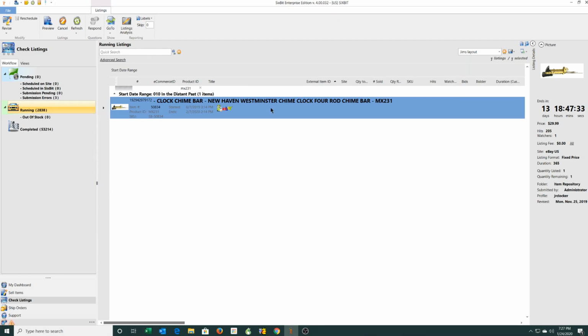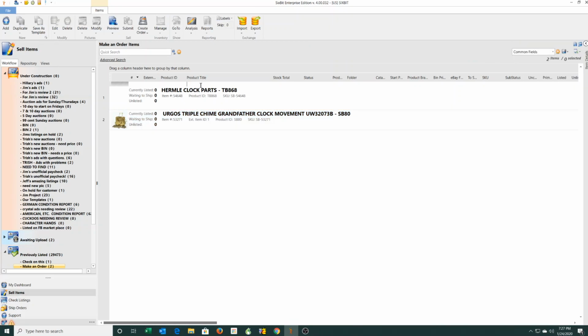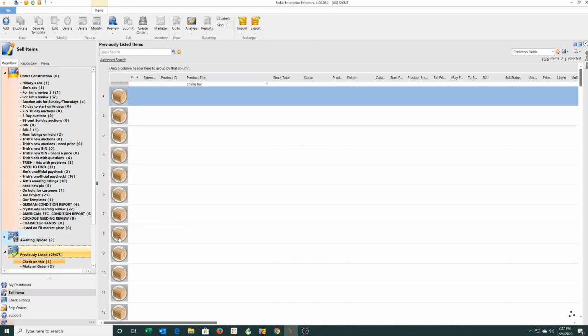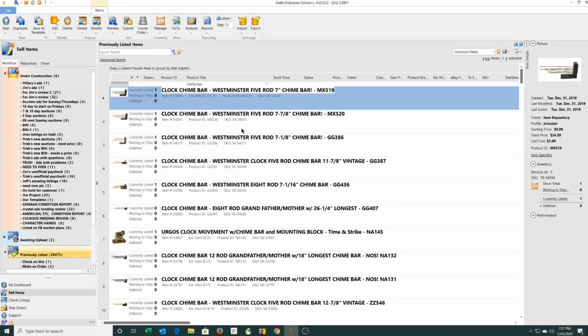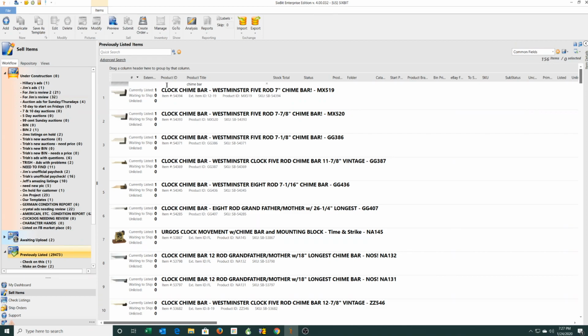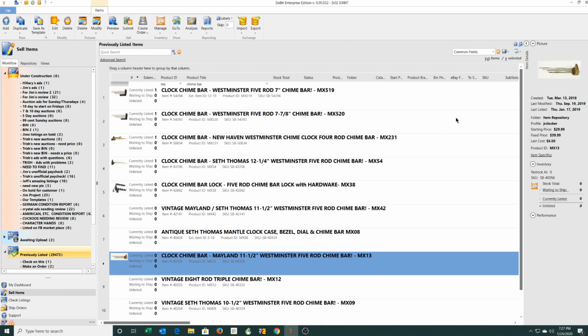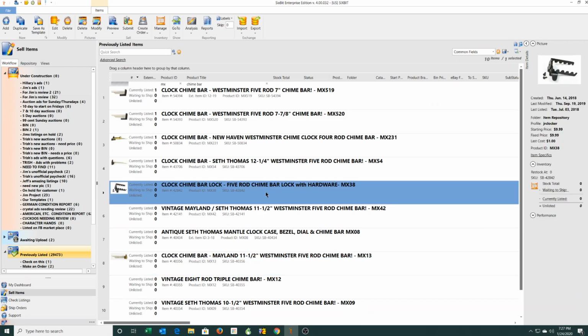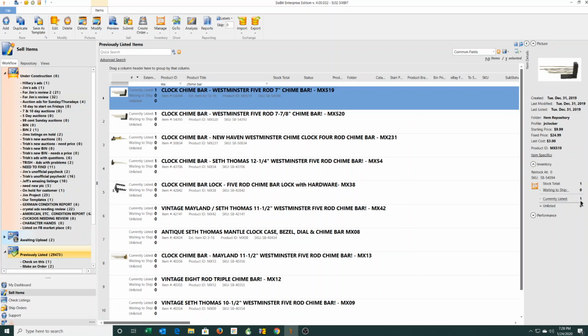So when we go back and look for other chime bars that we've sold, if I come over here, dashboard, and I say chime bar, I changed this to previously listed because I had it in create order. And then these are the chime bars that we've sold. So I can look up a chime bar, and if I want just MX chime bars, just things that we got from that supplier, then it shows me. The ones pictured are usually the ones that are still up. I haven't cleared the decks for a while, but see, it says currently listed, and that one's currently listed, that one's currently listed, and that one's currently listed.